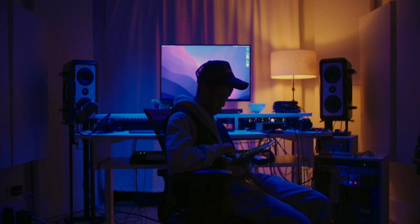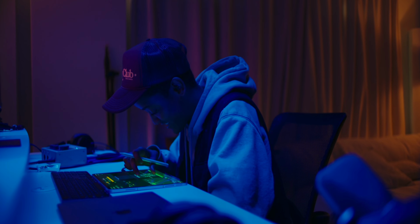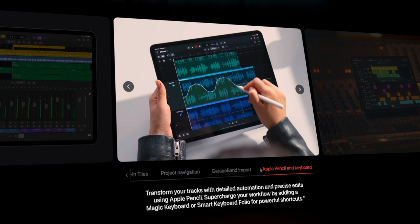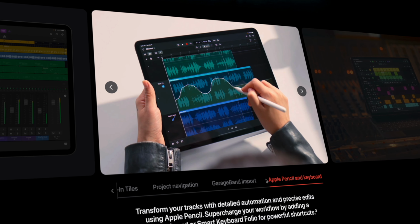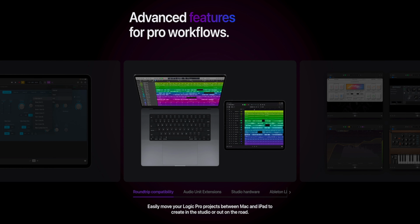Now, your creative process is going to get a major boost with Pro features and workflows. With Apple Pencil and keyboard support, you'll be able to make some detailed edits and automate tracks, which will immensely speed up that workflow. Automating modulation and expression, breath control, these are all crucial for composers, so I love that you can literally draw it in. Plus, in terms of your workflow, you will be able to jump between Mac and iPad Logic sessions with round-trip compatibility. This is a huge plus for those on the go, but still might prefer working in their studio.